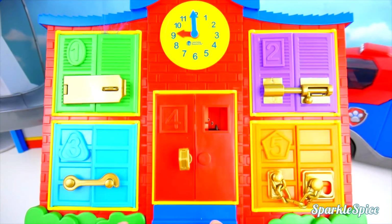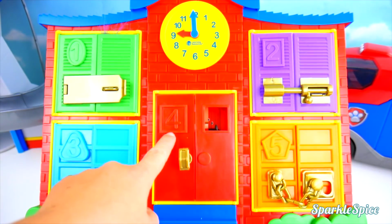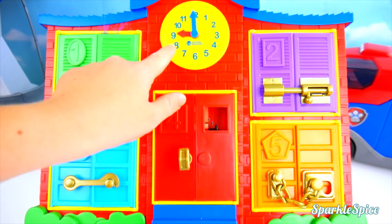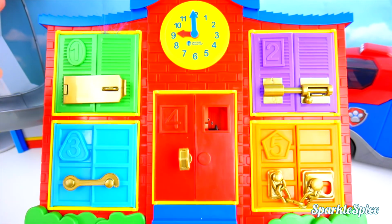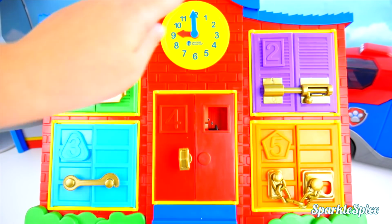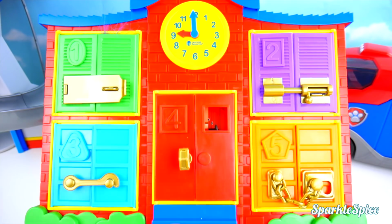Hey guys, today I have this fun schoolhouse for us to play with. It's got 1, 2, 3, 4, 5 doors with locks. And it even has this cool clock up at the top. Okay, we've got to get through each lock so we can open the doors. We have doors that are green, purple, blue, red, and orange.